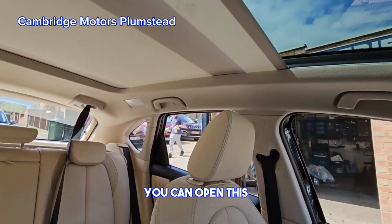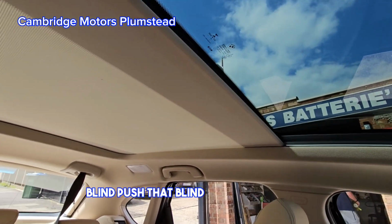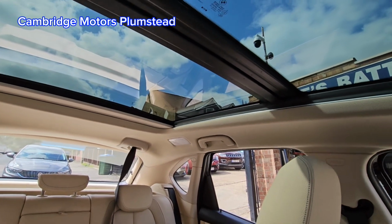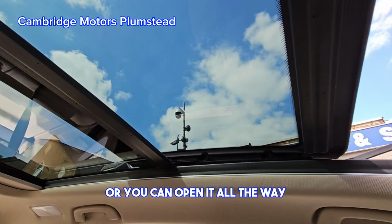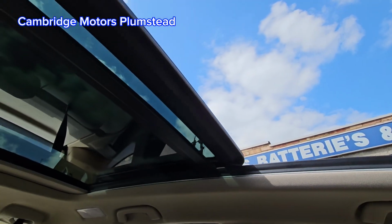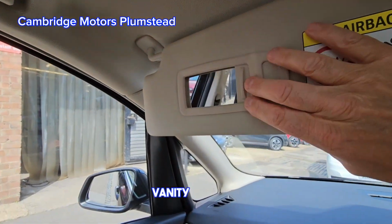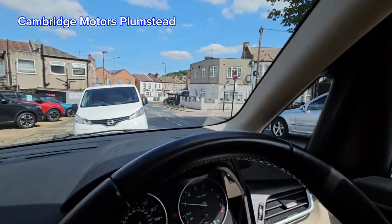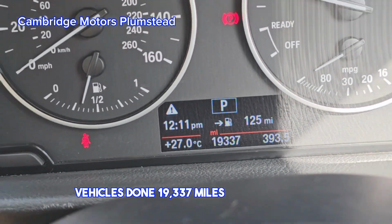You can open this blind, push that blind all the way back. You can tilt the sunroof, or you can open it all the way. It's illuminated vanity mirrors, both sides. Vehicle's done 19,337 miles, so low mileage.